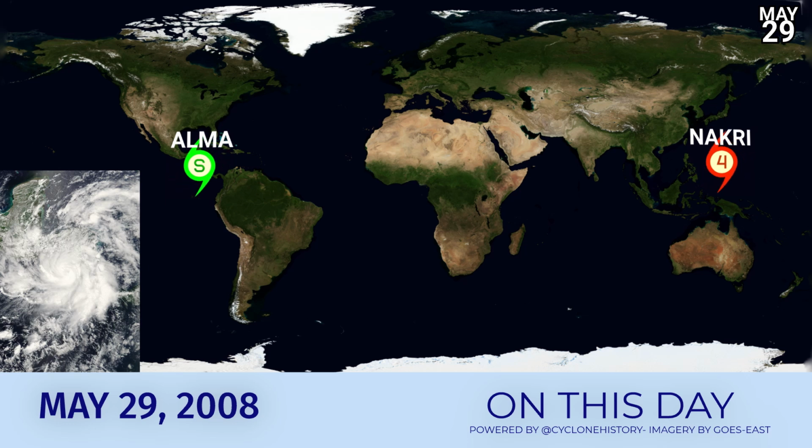Here is the On This Day. We were looking at May 29th, 2008. We had a very, very far eastern tropical storm, Tropical Storm Alma. Its damages would of course cause its retirement later on, and we also had Category 4 Typhoon Nakri. That was peaking on this day, and of course, that would be one of the major typhoons that we saw this season. Luckily stayed out to sea, and you can find more of our On This Day products followed by cyclone history. You can find them more on the Twitter handle below.